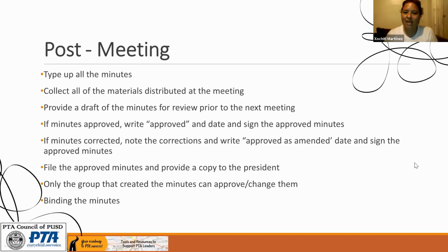File the approved minutes in your files. Give a copy to the president, and as Angie reminded us, also to your treasurer, because like we said, these minutes are binding the board to what your association wants you to do with their funds. And like I stated earlier, only the group that attended the prior meeting can change those minutes. They can change them, approve them, make corrections.